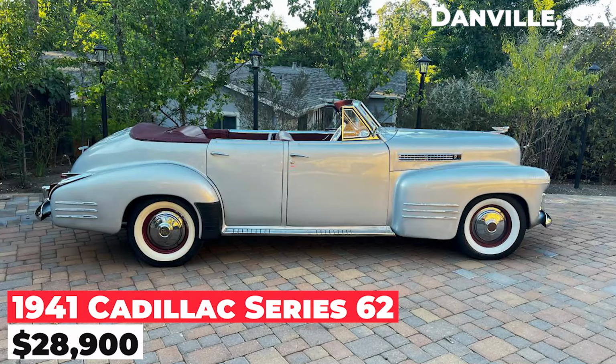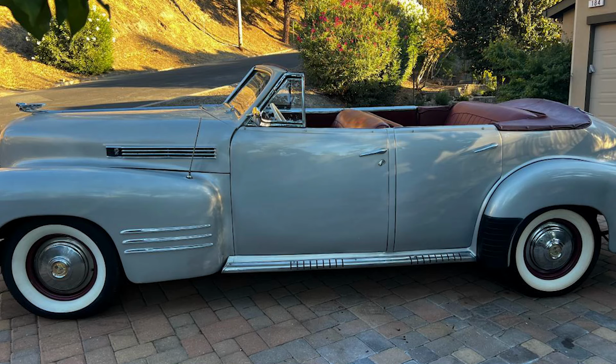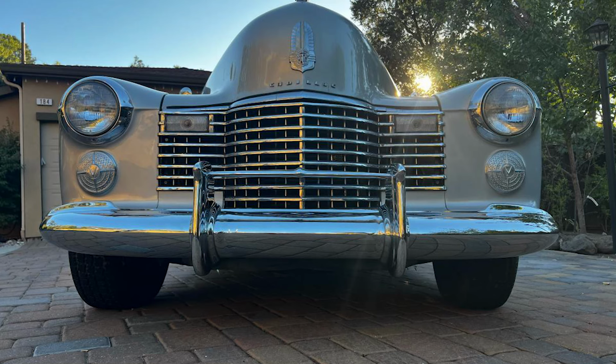The 1941 Cadillac Series 62, listed for $28,900, features a 472 V8, 7.7 liters engine from a 1978 Cadillac DeVille with 27,800 miles and a 3-gear automatic transmission. This 4-door convertible, according to the owner, retains the original convertible roof structure, though the soft top is missing. The Cadillac was purchased from the original family 8 years ago, and the paint and bodywork were already completed.